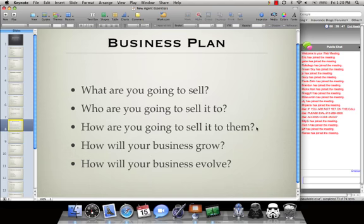And lastly, how will your business evolve? You're going to start off offering final expense, personal term, mortgage protection, whatever. But what do you want to do in the future? You need to have a plan for evolution in your business. Are you going to move into estate planning? If you're starting off in mortgage protection or final expense, it's an easy jump to estate planning. Are you going to move into business planning, business continuity planning, buy-sell agreements, key person agreements? How will your business evolve and how will you evolve along with it?